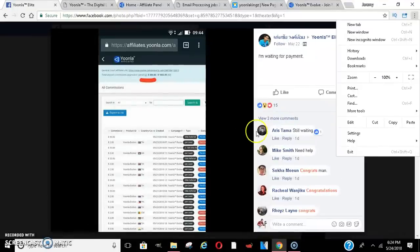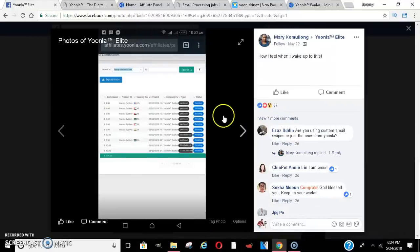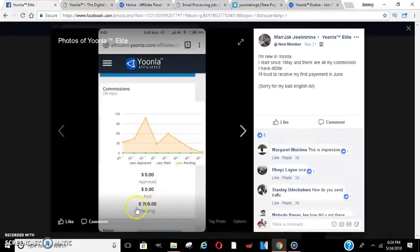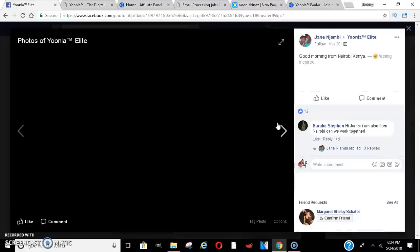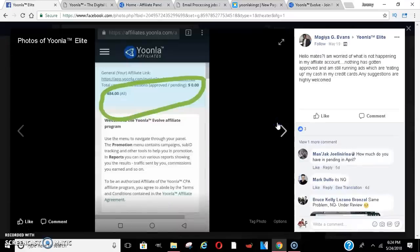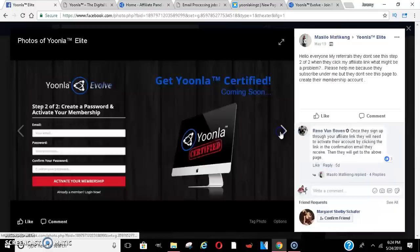Let's see some others here. Someone here has $700, $400. As you can see, if you put in the work, you can make some decent money. Someone has $484 that's pending, so it sits there until they're approved, and once it's approved it gets paid out.